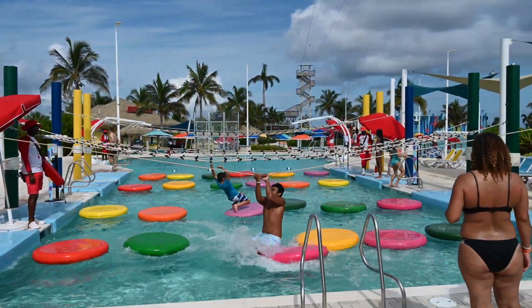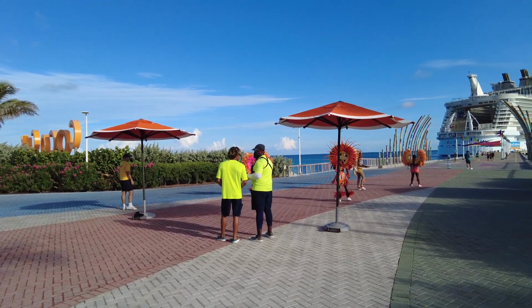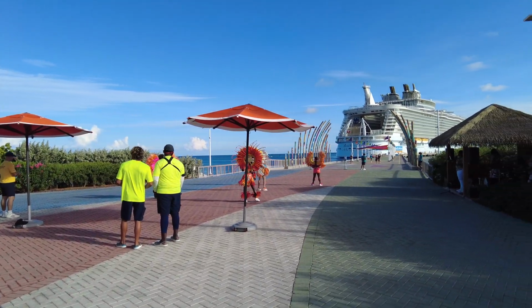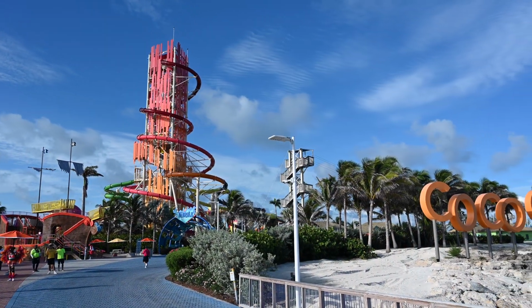2 ships can dock here at once, and if they are larger ships, it could get quite busy. We were also here in the summer of 2021, and our ship was the only one, and it was not at full capacity, so it was quite quiet.